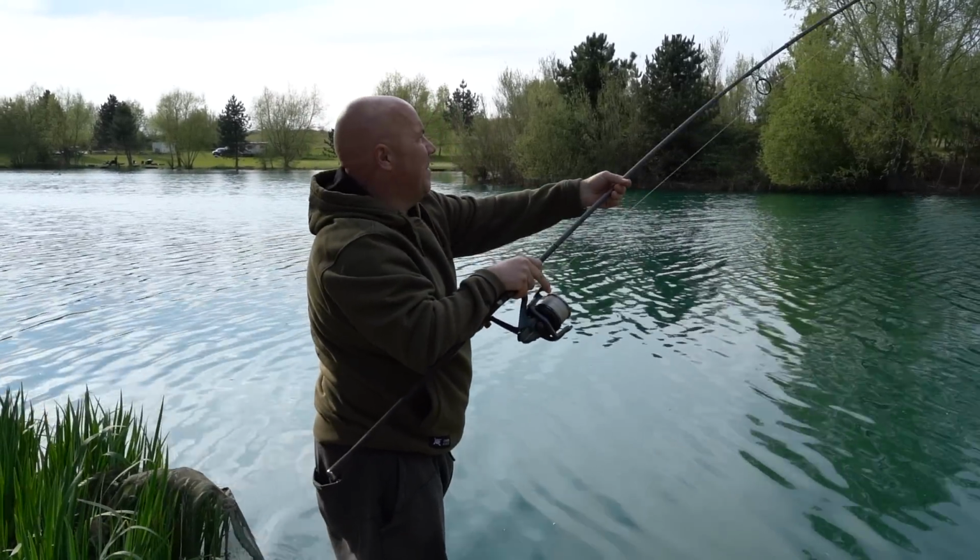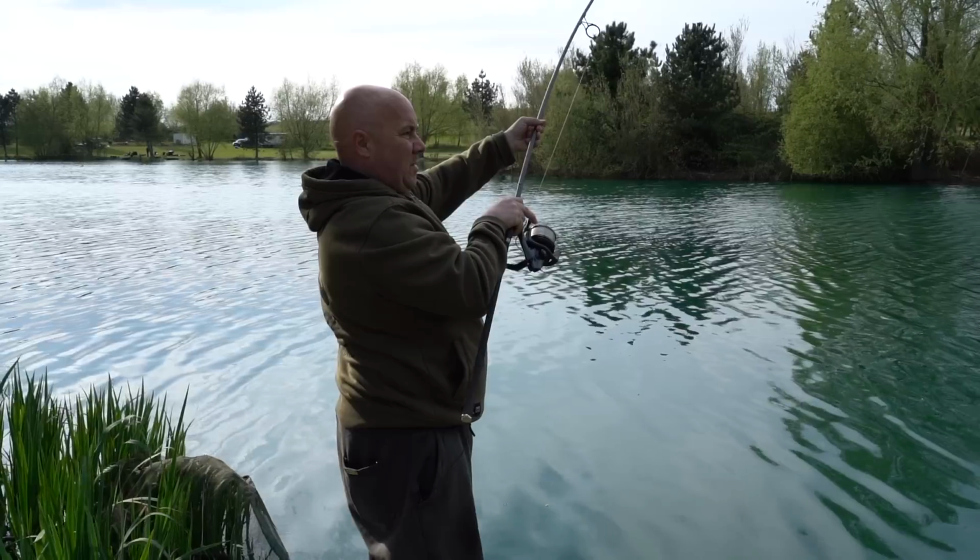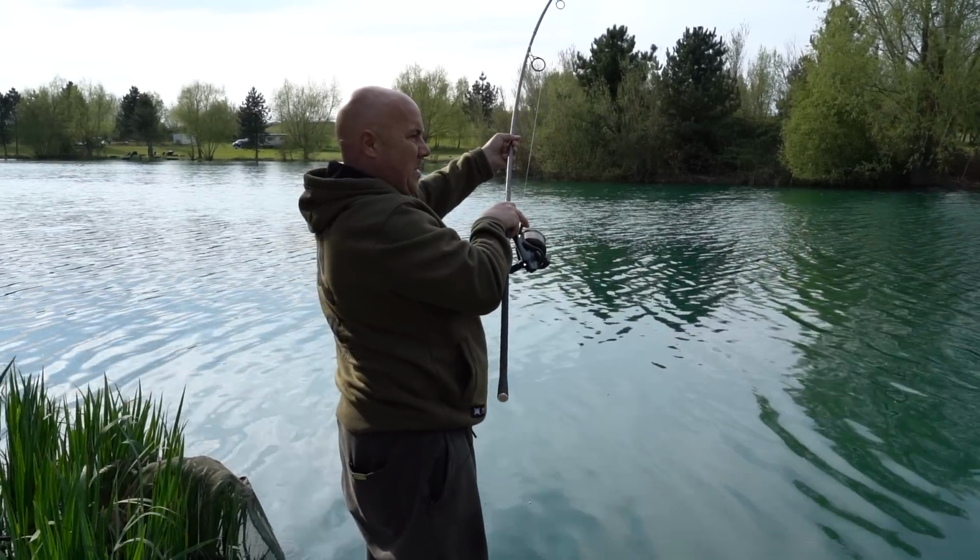Just managed to save it from the tree. Whew, that was a bit hairy, that was. Knew where it was going to go, this one.